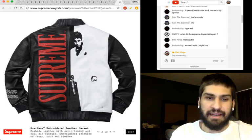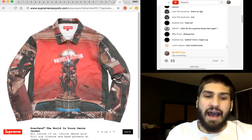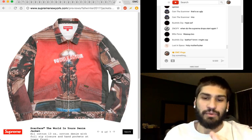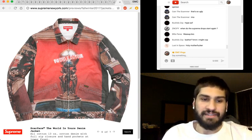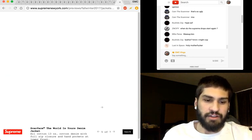I'm not sure if they're making any other colorways. Again, Scarface, The World Is Yours, denim jackets. I personally don't really like this jacket, but they are making matching pants that we should see in the next slide or two. That is absolutely insane. So you have the back of the Scarface jacket.